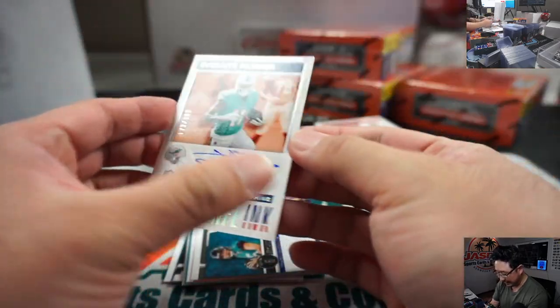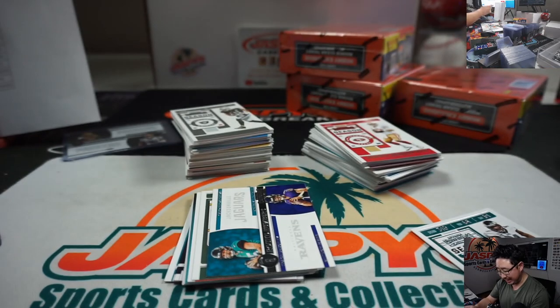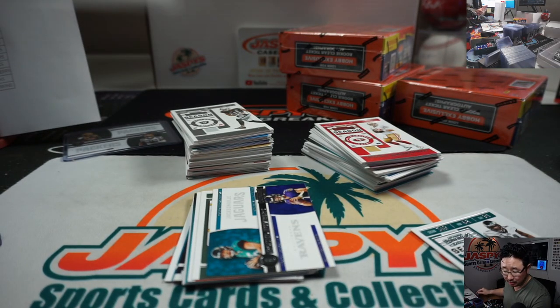NFL Inc., Devontae Parker. 172 out of 199. That'll go to the Miami Dolphins. Jared with the Dolphins.